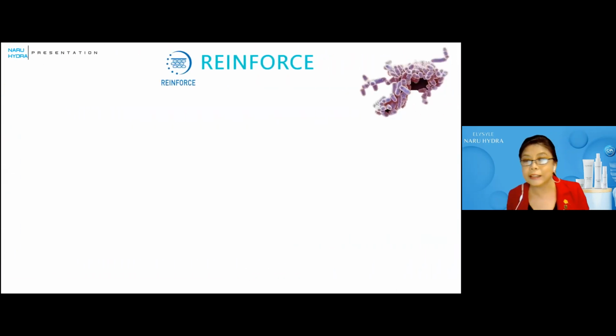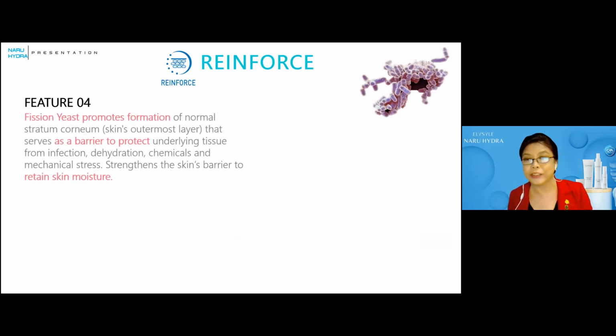Okay, next, the second R is reinforce, and the main ingredient is fission yeast. When I hear this word fission yeast, I know what yeast is. Fission yeast is also a type of yeast. Normally, we know that in the kitchen, when you want to bake bread, you use yeast. Or when you want to brew your own beer, you can also use yeast. So these are some of the functions of yeast in the kitchen. Now we are bringing the ingredient from the kitchen to our skincare. We have been bringing a lot of food into skincare, right?